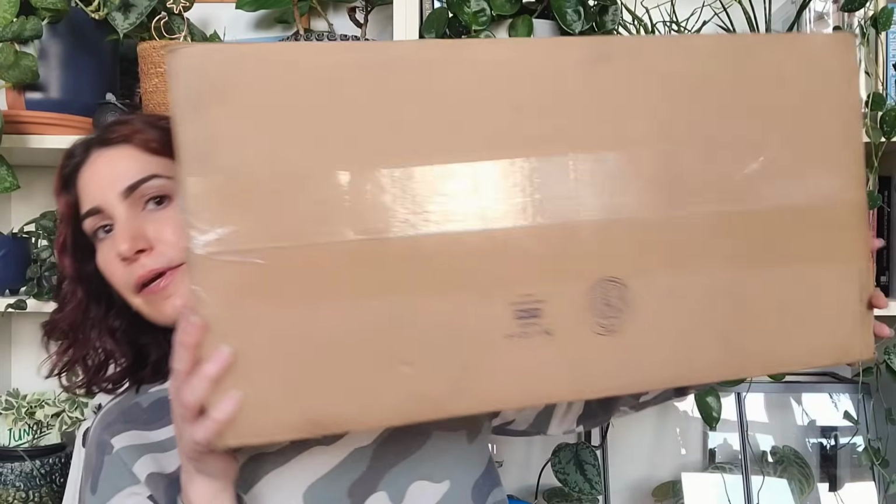So these are from Beleaf Tropicals. Let me get the box. It's a big box. It's from Beleaf Tropicals. They are located in Florida. You guys know how much I love ordering plants from them. They're just really, really sweet people. And their live auctions are really fun. 10 out of 10 recommend coming and hanging out. Even if you're not looking to buy anything, it's still fun to hang out. You never know what you might find. There are some really good deals.